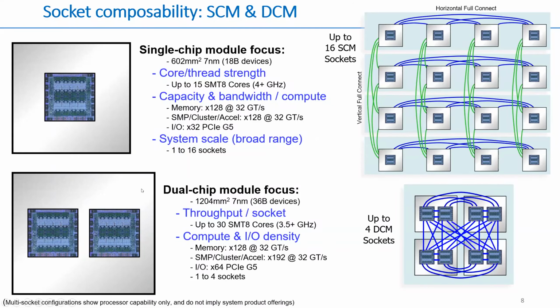A dual chip module has twice as much silicon, 1200 square millimeters, much more than what we would have with a single chip, and 36 billion devices. It's really aimed at throughput. We can pack twice the number of cores per module. We do have to run them a little slower. Whereas for single chip we can run at 4+ gigahertz, with the dual chip module we can run at 3.5, but still the total throughput is much higher.